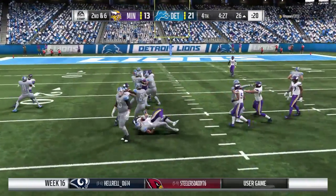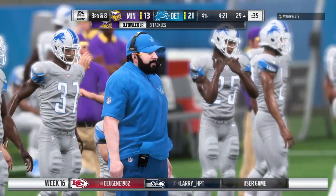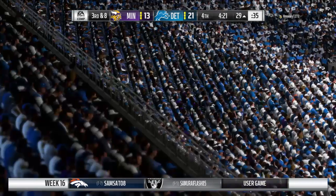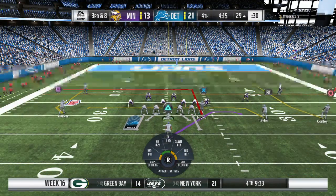Again, it's Barkley, and that play going absolutely nowhere as he's belted before he could get out of the backfield. It's a loss of 2, now 3rd down. The Lions on 3rd down have only converted once in 4 tries. This is 3rd and 8.